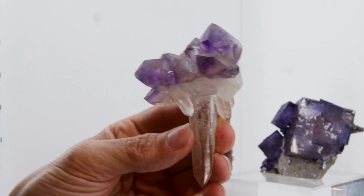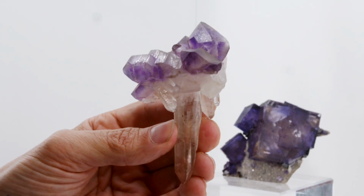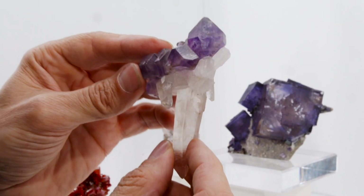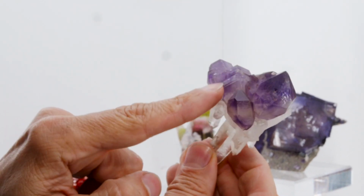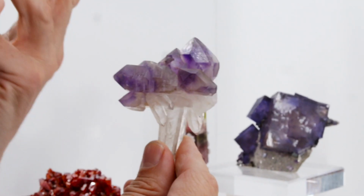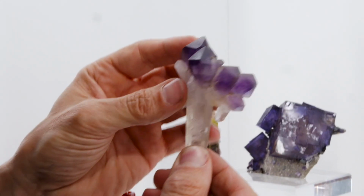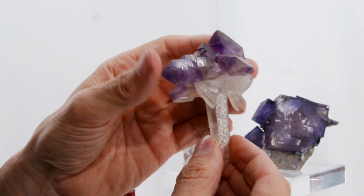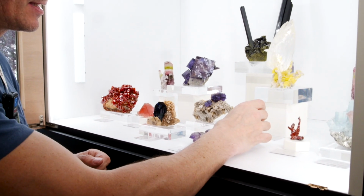Exactly. The formation is similar to a scepter. It looks like a scepter, but it is not a scepter, and it is a very unusual composition. Actually, if you inspect carefully, a scepter is here, another is there. So the formation is the one of the scepters, but the combination of the crystals, in my opinion, is quite unique and nice.